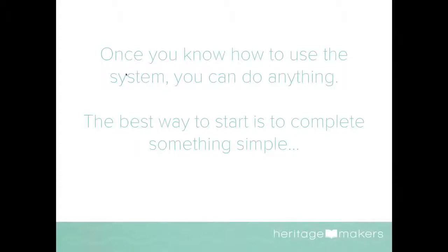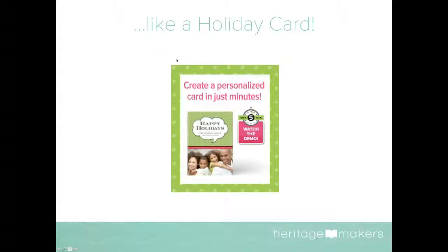You can start accessing any of these projects. But we suggest the best way to start is to complete something simple like a holiday card or a thank you card or a birthday card. Anything that you have coming up right now, just go in and make a card and send it to someone.